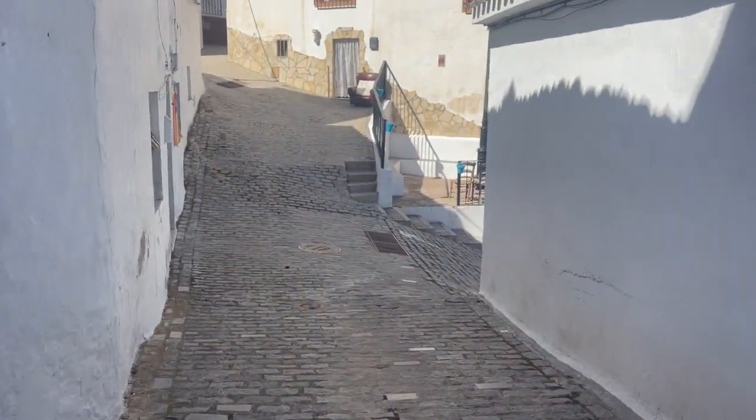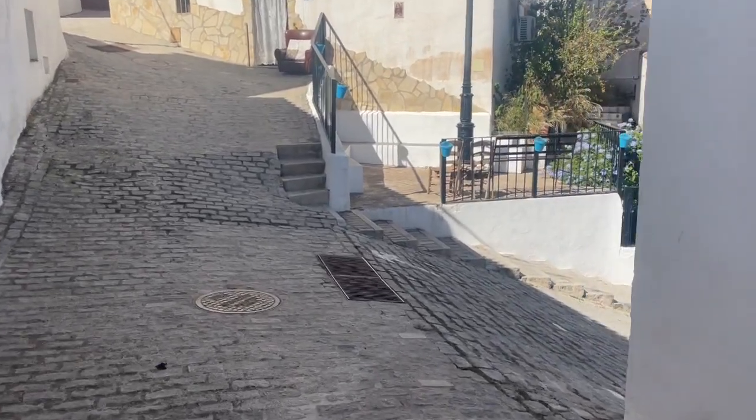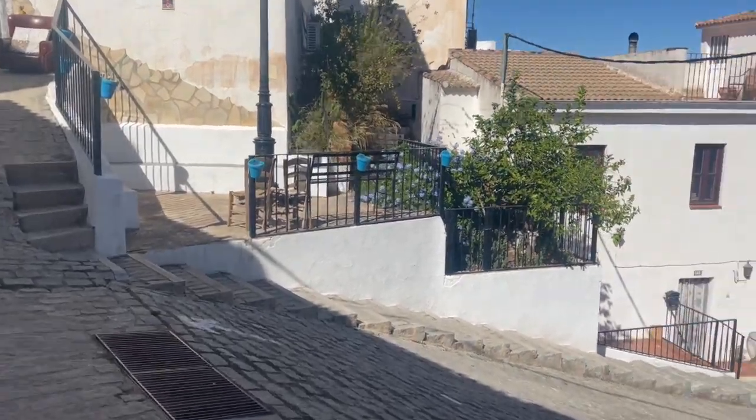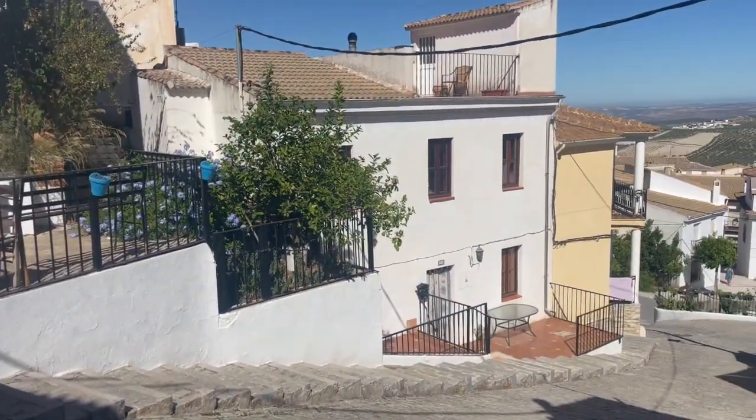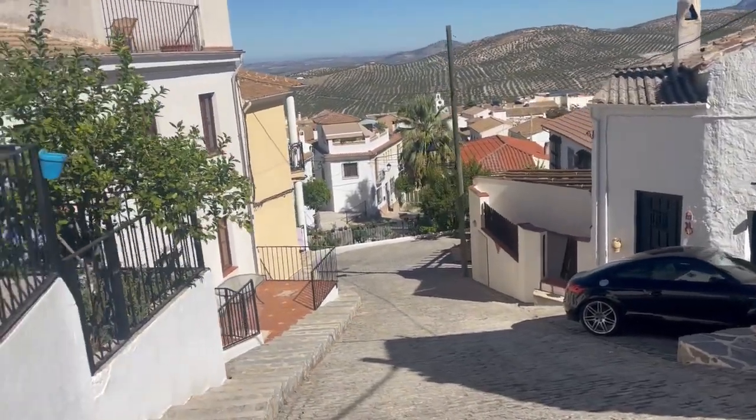Just to walk through some of the streets in Castil de Campos. You can see for October the weather is absolutely wonderful. Yes, it was in the 30s throughout the feria week, which was really quite warm.